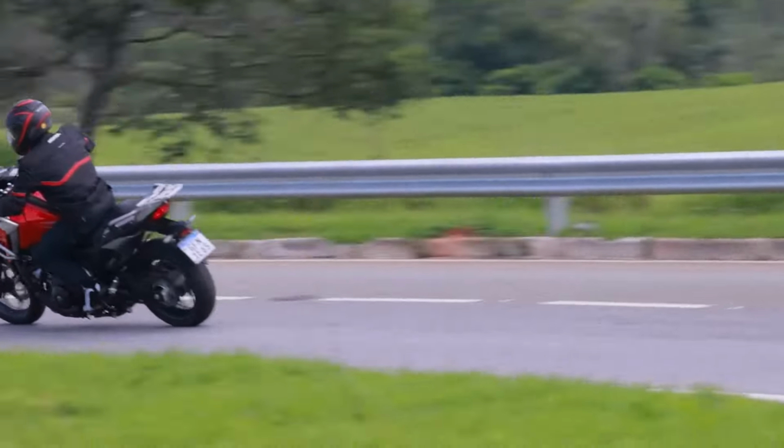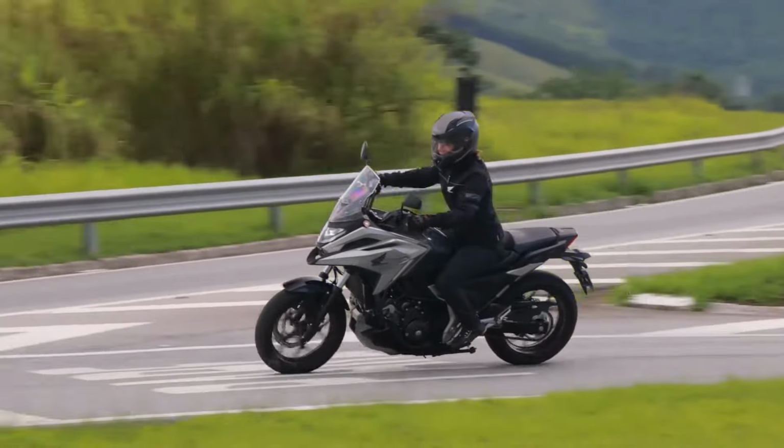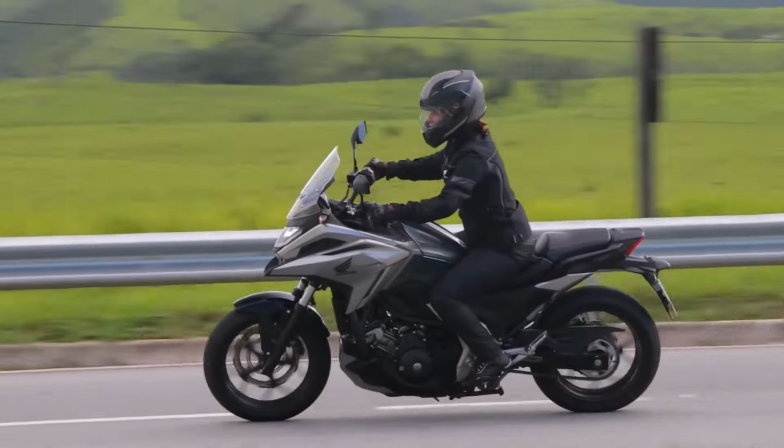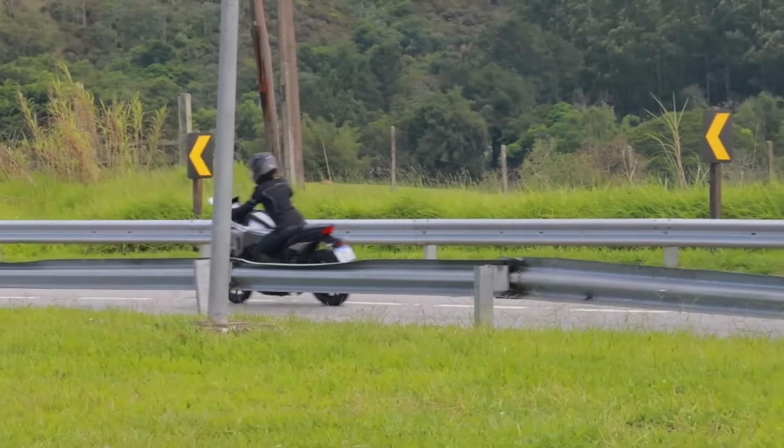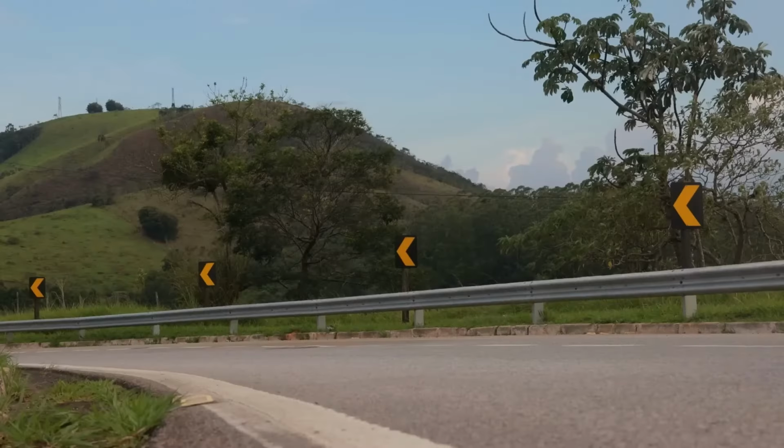And check out that windscreen. Goldilocks found the perfect porridge. Not too much, not too little, just right for blocking the breeze without making the bike feel like a bulky behemoth. The horses under the hood are the bee's knees for a biker.